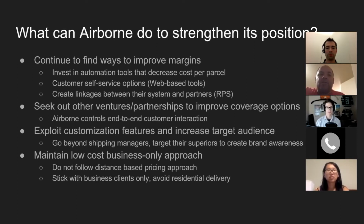They also should broaden their coverage by way of the RPS partnership. In this case, they should really look at creating linkages between their core systems to automate and speed up transactions between the companies. And they should also seek out other similar joint ventures and partnerships, such as with DHL, to offer overseas shipping options, but Airborne should maintain the end-to-end customer interaction.